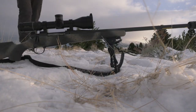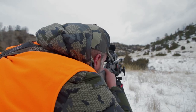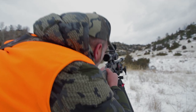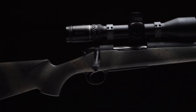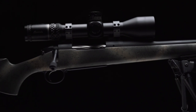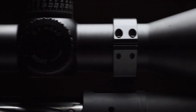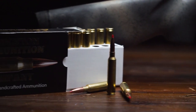For this hunt, I wanted to carry a rifle that was chambered in a caliber that would generate enough energy to knock down an elk, but also flexible enough so that I could shoot extended distances. For that reason, I chose to hunt with the Bergara Premier Series Highlander. Chambered in 300 PRC and topped with the Burris XTR3 rifle scope, the rifle is shooting 220 grain, custom hand-loaded Pendleton ammunition and outfitted with a suppressor.